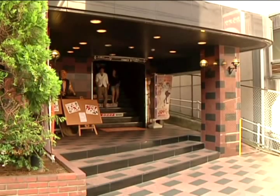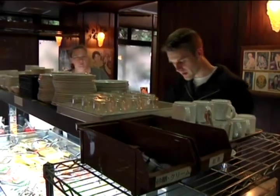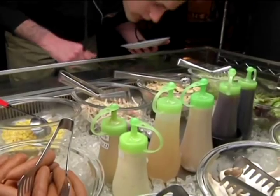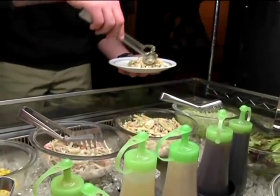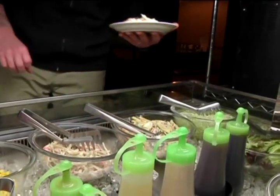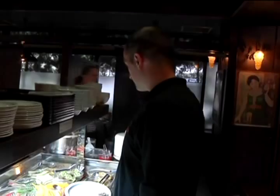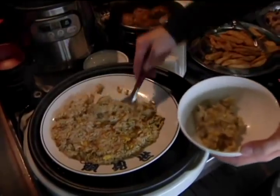Let me introduce you to Yakiniku of Aizentai, located just 3 minutes from the Ginza. We've seen folks prepare our meals all day. Now it's our turn to do the cooking. Here at Aizentai, like a few other Yakiniku restaurants in Japan, we have a buffet that we can choose from to eat vegetables, fruits, rice, or even curry.